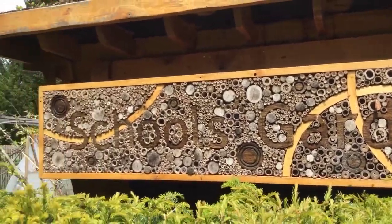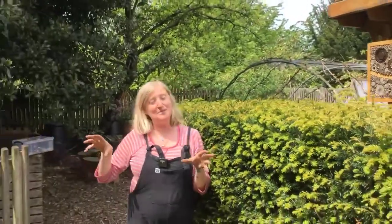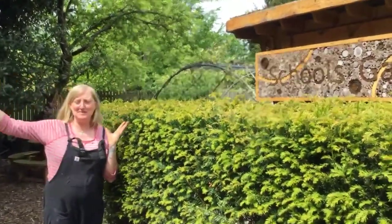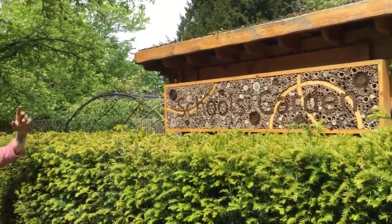The great thing to know about your bug hotels, and the reason why this one is so successful, is because it's south facing and it's really open in front of it. So if you want a top tip for the placement of your bug hotels, it's south facing with lots of open space in front so that the insects can come in and find it. We've also got a green roof on top, which I think really helps.